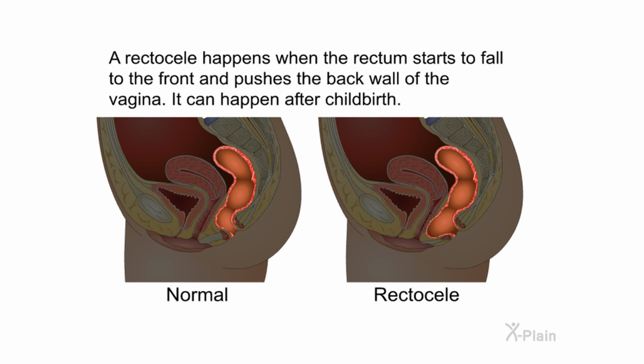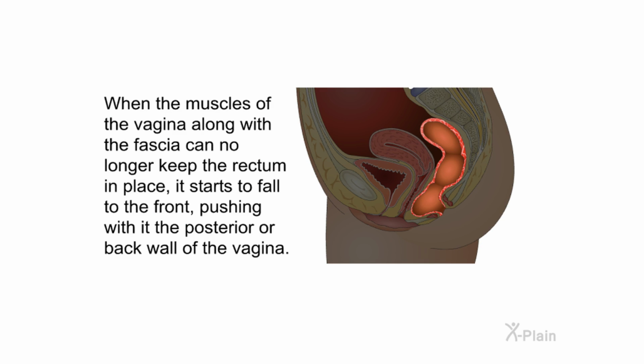Summary. A rectocele happens when the rectum starts to fall to the front and pushes the back wall of the vagina. It can happen after childbirth. When the muscles of the vagina, along with the fascia, can no longer keep the rectum in place, it starts to fall to the front, pushing with it the posterior or back wall of the vagina.